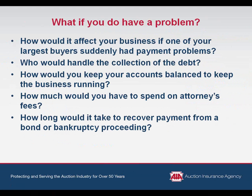So, it's important to think through what the real cost of a loss is. If you haven't had a large loss recently, do you know how you would handle everything? If one of your largest buyers suddenly couldn't pay you, how would that affect your business? What would you do to keep the business running? Who would handle the collection of the debt? Would you personally, as an owner manager, or would you have someone assigned at the auction to do that? How would you keep the accounts balanced while you're waiting to get paid?